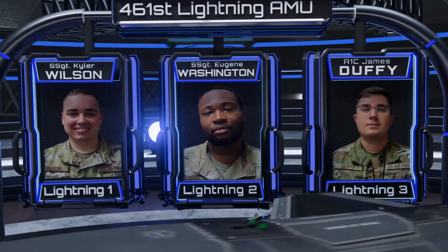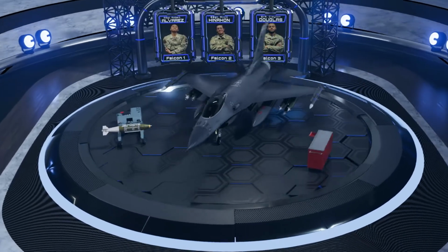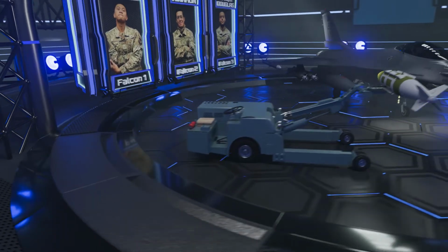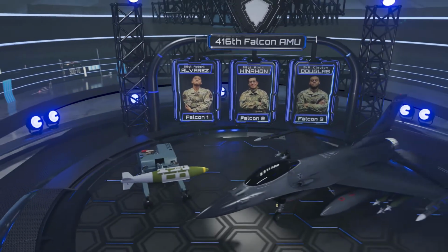And finally, the team representing the defending champions, loading the F-16 and fighting to keep the traveling trophy with the 416th Falcon AMU. It's Crew 8, led by Staff Sergeant Robert Alvarez, Staff Sergeant Alvin Hinahan, and Senior Airman Clayton Douglas.